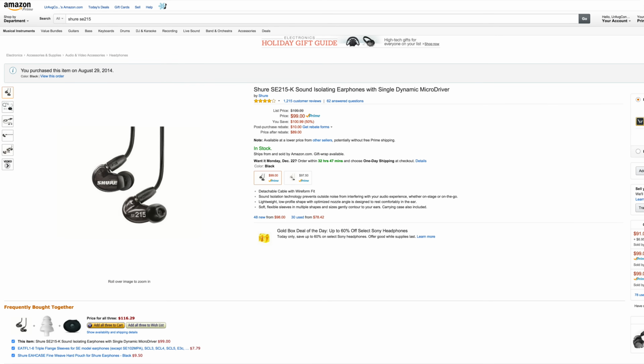This price is what led me to be surprised with the quality when I first got my hands on these. So if you're looking for something very comfortable, decent looking, with some great balanced sound that won't break the bank, these are the ones for you. And that's why we have the Shure SE215s at number 3.